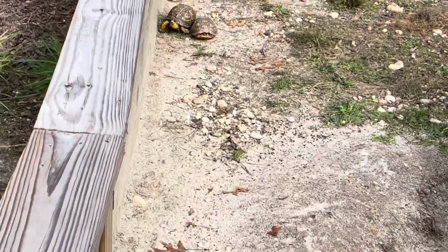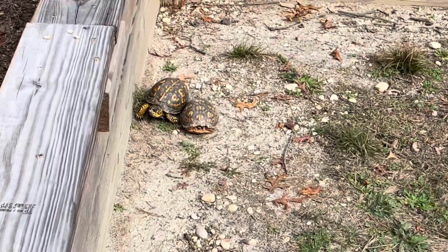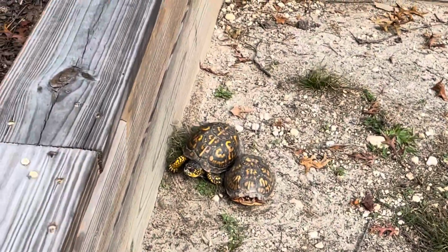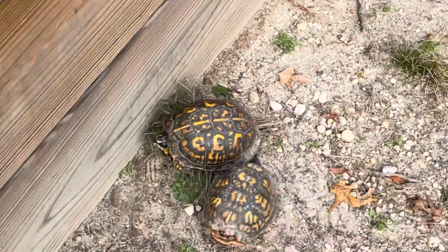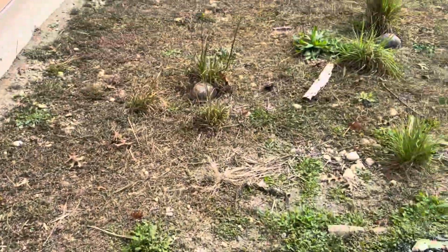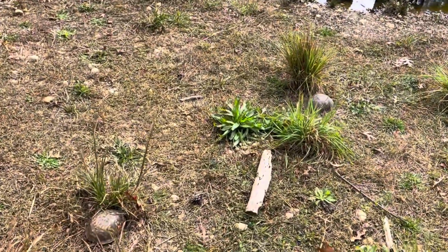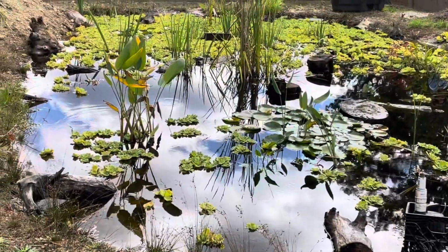Oh, turtle's plopping in over here. The next pond over. You just hear plop, plop. Little recap of the spotted turtle pond.